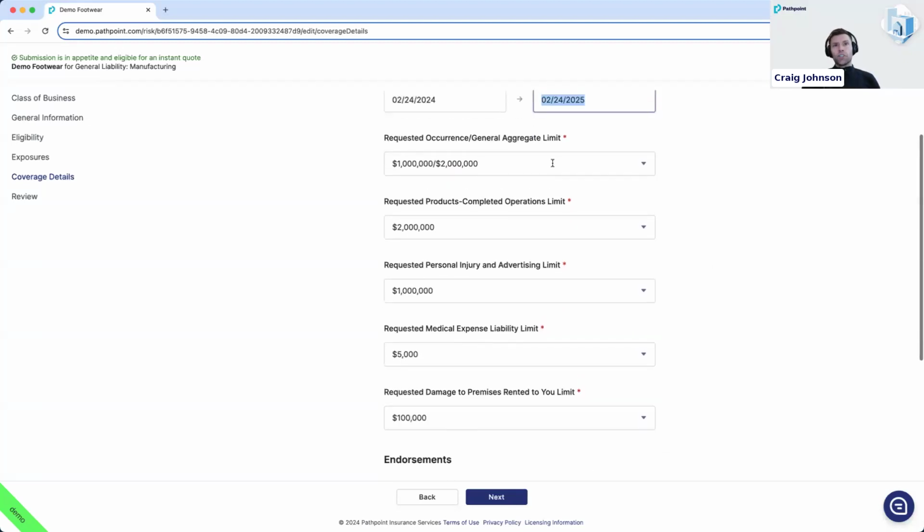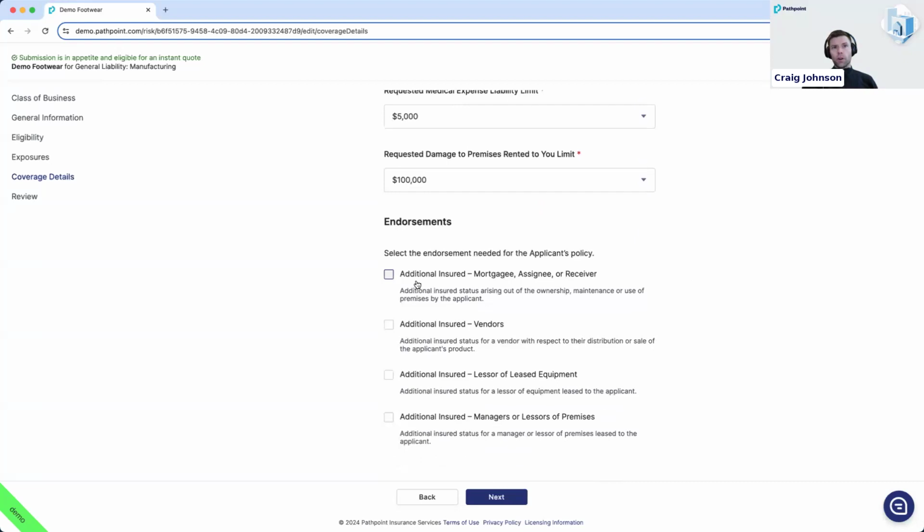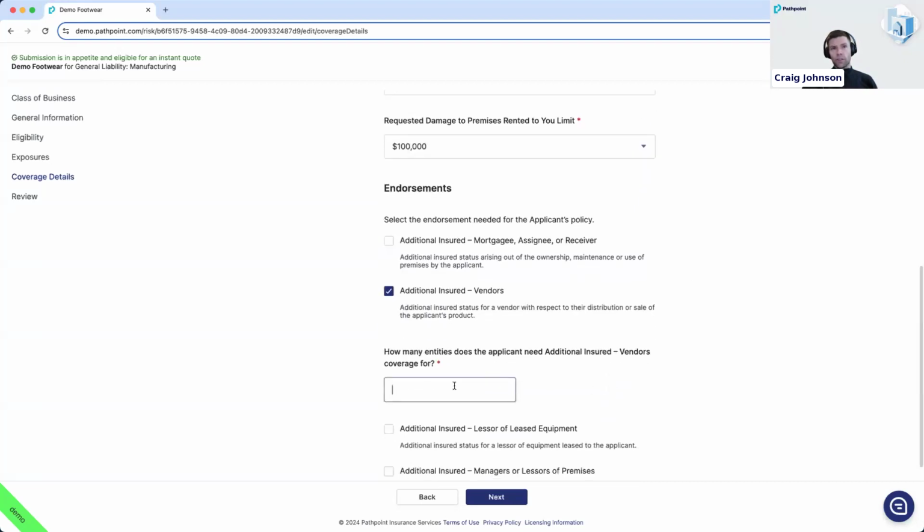And then if I want to change any limits here, I'm going to go with the pre-filled ones, including the $2 million product completed operations limit. There are a number of additional insured options that are available, including the additional insured vendors. So you can include how many you need.